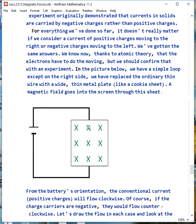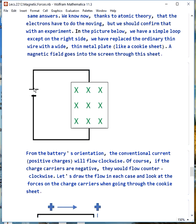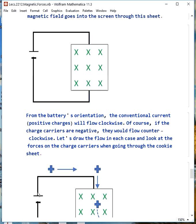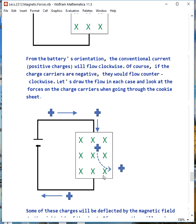So let's say we have a simple loop of wire, only here we have a very wide flat wire, like say we connected ordinary wire to a cookie sheet, this big wide metal plate that's flat. We have a magnetic field going directly into it. Now, if I look at the battery's orientation, our conventional current, so the way physicists do things, we would say positive charges leave here, they go around clockwise.